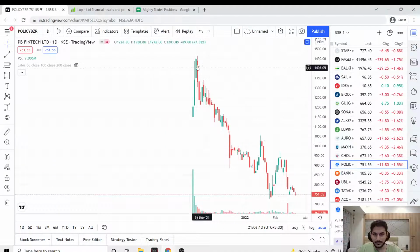Policy Bazaar, again a new IPO that was listed recently. Nothing to look at here. It's in a clear downtrend. Avoid.